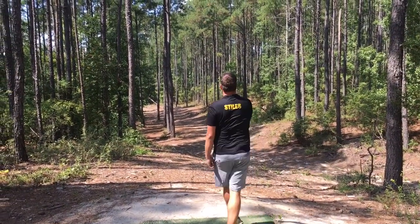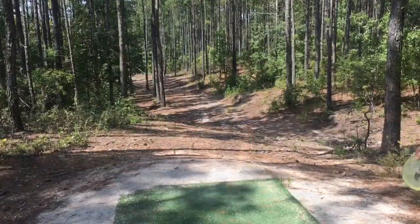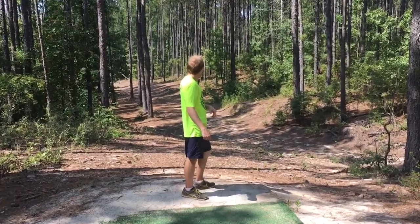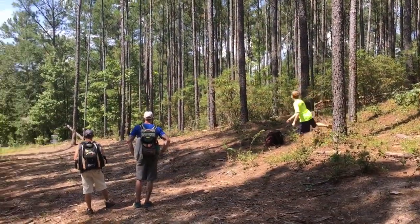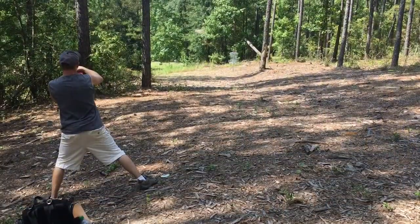Yeah. I'm throwing my Buzz forehand turnover here, and I have thrown exactly what I want to do. But right as my disc hits the ground, it hits a stick and just kind of stops all the momentum and leaves me outside the circle. He left that drift a little bit to the right, but it puts him on the edge here, and he's throwing his approach, and he's left his approach just a little bit right too.